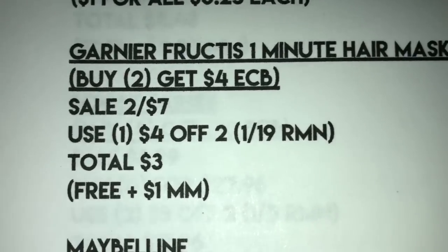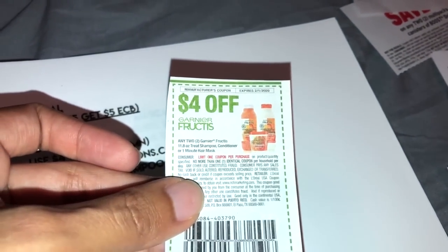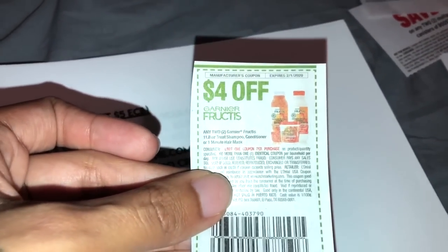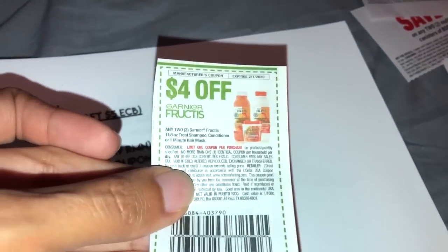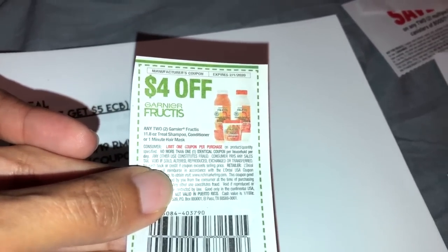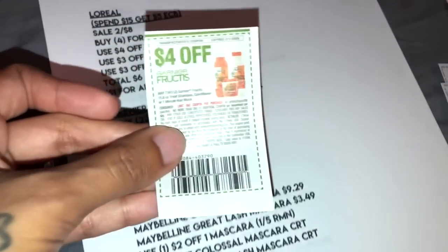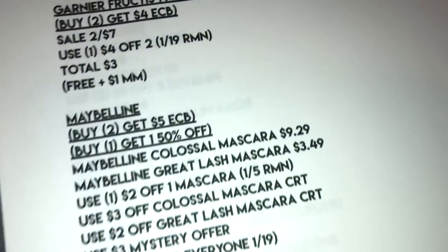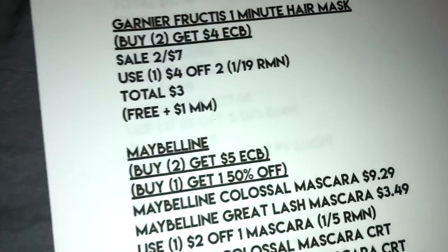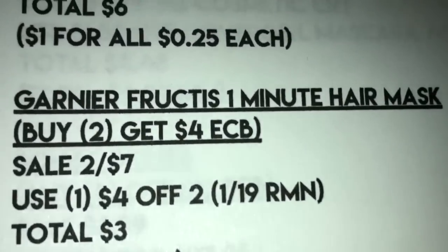Now, I wanted to show you guys this coupon really quickly because it's not on any Garnier Fructis hair care items. So it says on any 2 Garnier Fructis 11.8 ounce treat shampoo, conditioner, or 1-minute hair mask. So you see the products that are displayed there. Those are the products that you have to get with this coupon. So you cannot buy the regular Garnier Fructis with this, but the 1 Minute Miracle is part of the deal. 2 for $7, and when you buy 2, you get a $4 Extra Buck. So you have to pick up the 1 Minute Hair Mask.